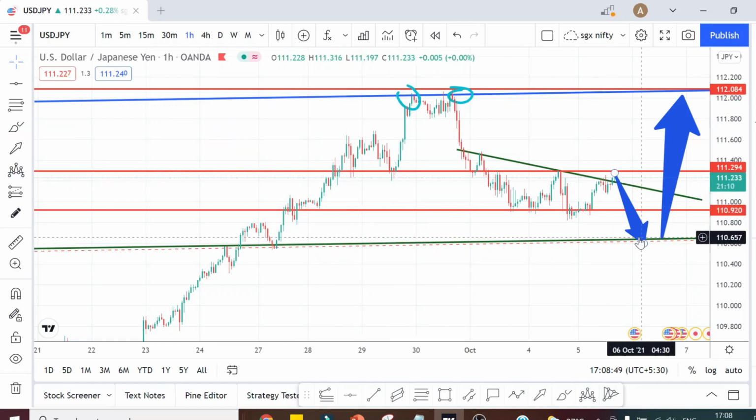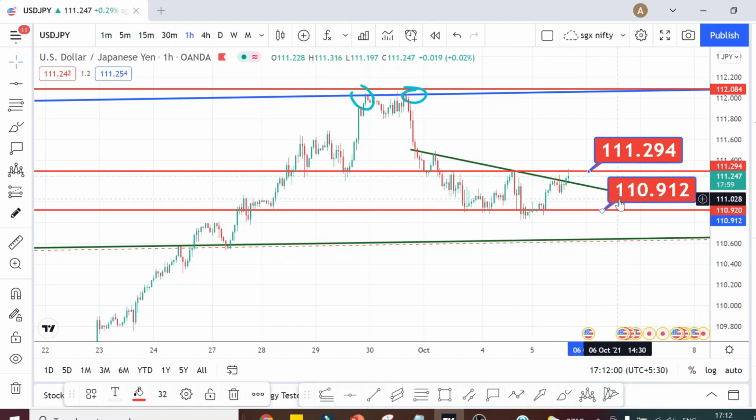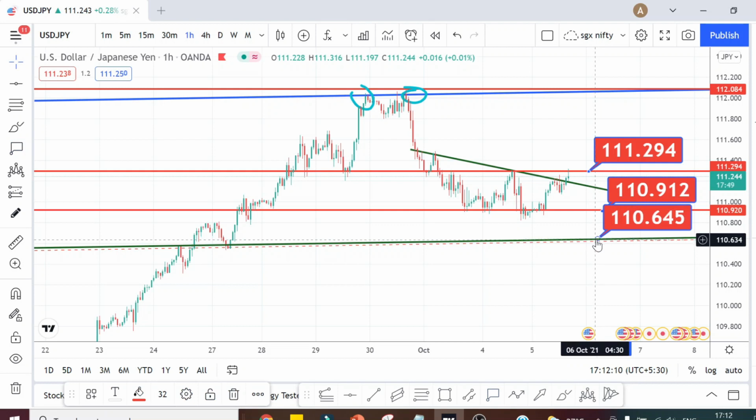So still the uptrend is intact, and we can expect the uptrend to start, but it's struggling at this resistance point, which has acted as a very strong resistance. If it doesn't succeed in breaking this resistance line, it could retrace up to this level and start an uptrend here. Point wise, 111.29 is going to be a strong resistance, and 110.91 is going to be a strong support. If it breaks this support also, next support is going to be at this point, which is going to be 110.64.